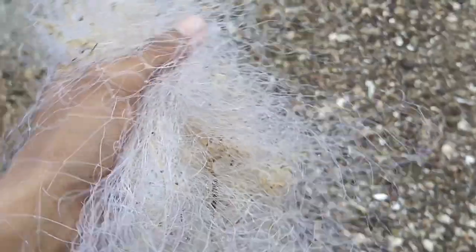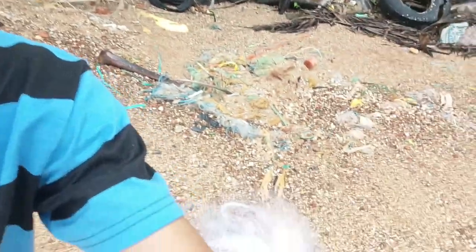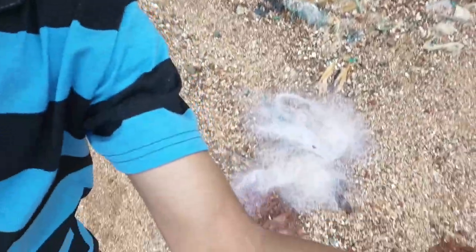So let's just find out the total crabs and we'll take these crabs and go straight away to the home and we'll remove the crabs over there. Now finally I have reached home. This is our plastic bag and these are all our nets. You can check out. So we'll remove the crabs from the nets now.